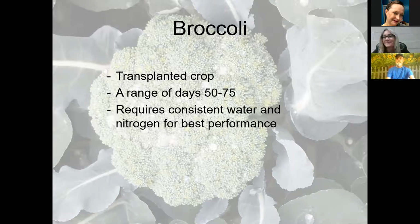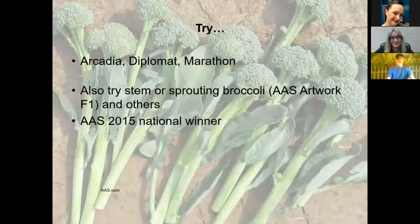I don't have any pictures. They're going to be in the trial this year, but some of the broccolis that I'm growing this year are minis, right? So we're harvesting sometimes more side shoots instead of that main growing point, and those can be anywhere from 30 to 40 days after transplant, so we can really cut down that production time. Once again, consistent water, consistent moisture.